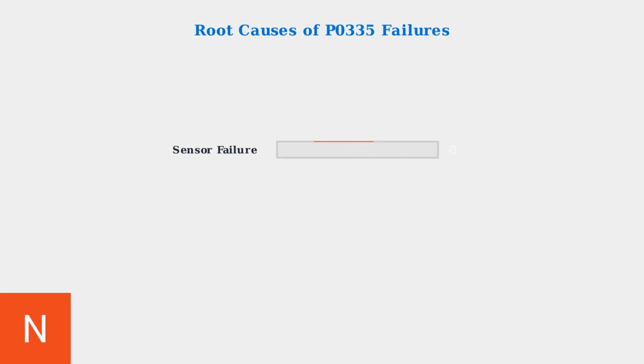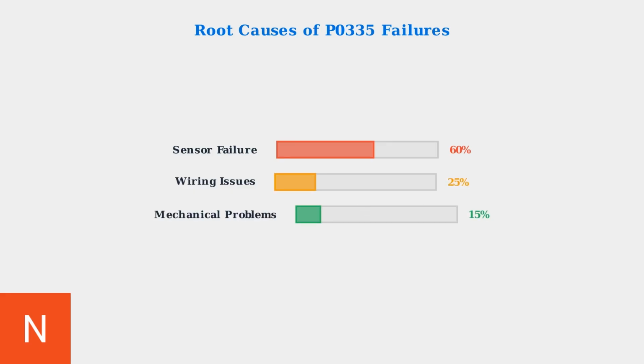Analysis shows three main root causes for P0335 failures. Sensor failure accounts for 60% of cases, typically due to internal component degradation. Wiring issues cause 25% of failures, while mechanical problems like reluctor wheel damage account for 15%.